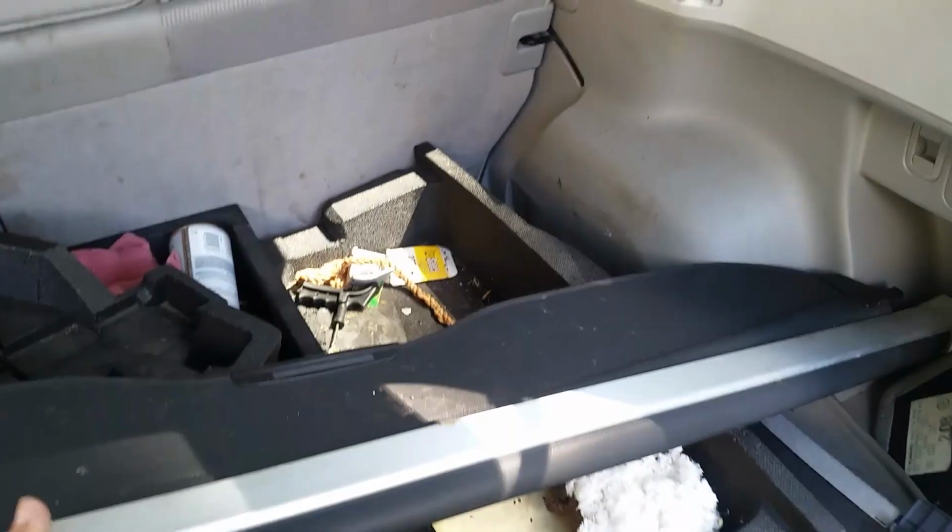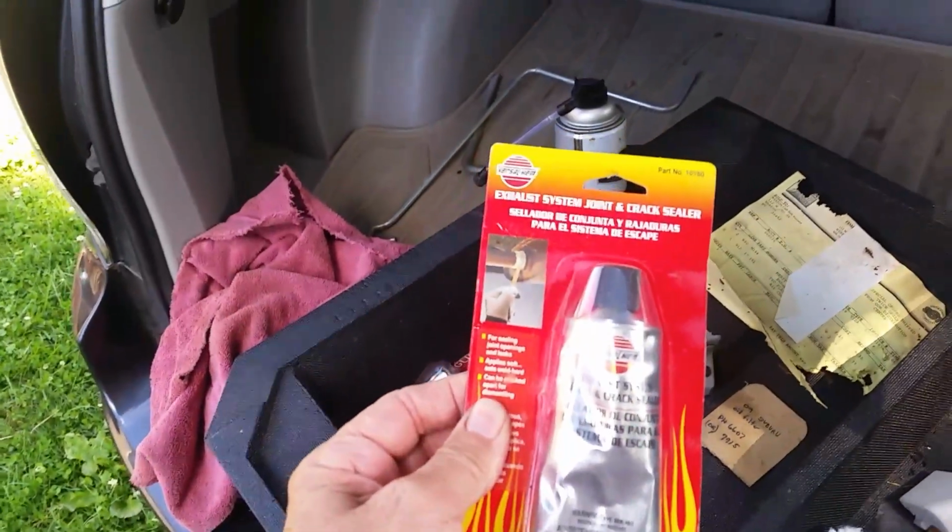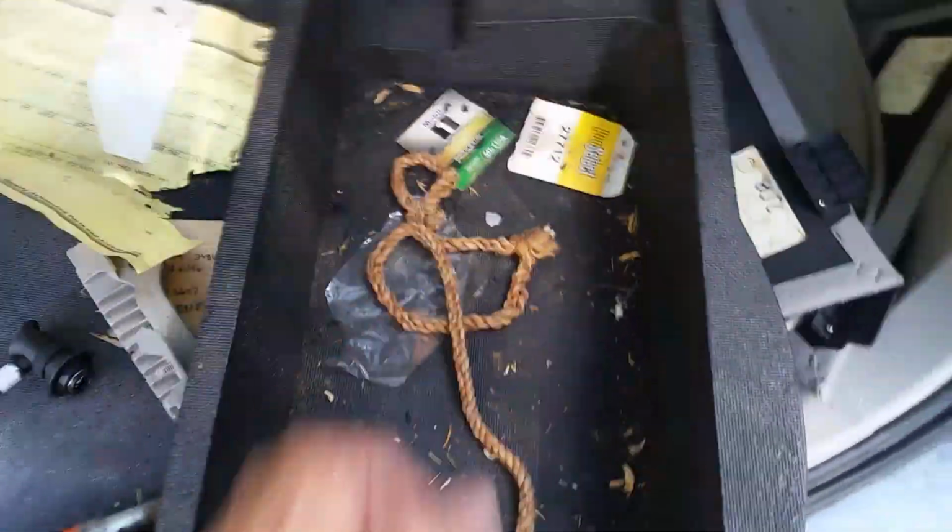Of course, we got some goodies here. We got some stuff here. Rat's nest. A lot of stuff there. We got a jack under here, I guess, and all that. And let's see, we got some more tools. Well, let's just take all this out and see what we got. All right, so we got more stuff here. Tire inflation stuff, AC hose, recharge kit hose, exhaust system joint crack sealant, lights, another rat's nest, tire thingy, and some stuff here. And I wanted to see what the bottom of this looks like here. Carpet backing stuff, jack material, Subaru mat, and let's see what we got here.